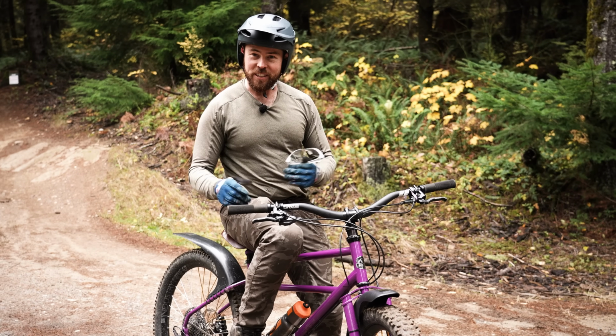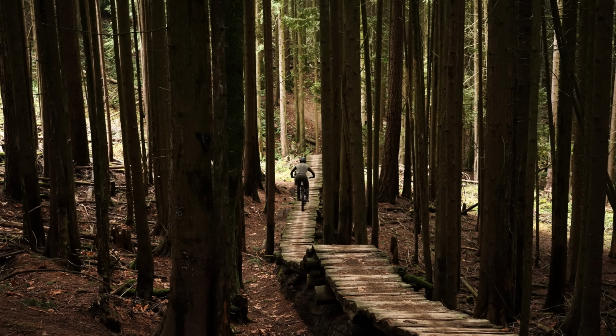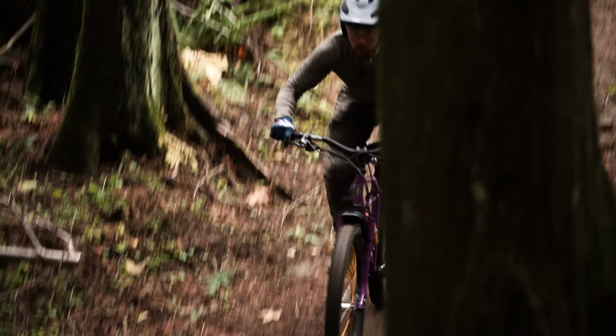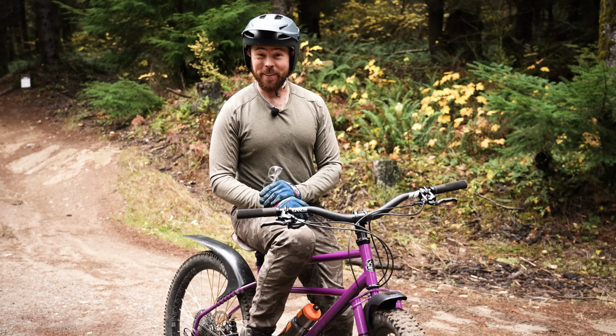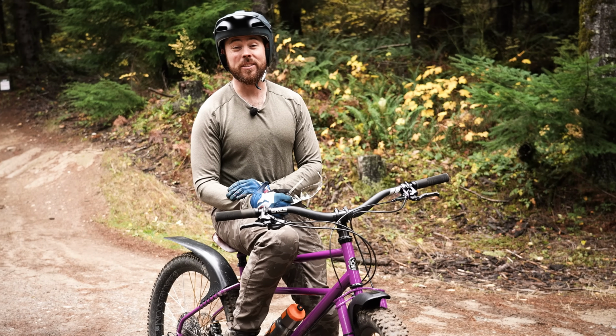On the wood features, I thought it would be super bumpy and skittery, but with the 2.6 tires and the Cush Core and everything, it felt fine. I even hit the huck at the end of the wood feature just to see, and it felt appropriate. I'm definitely jiving with this thing. Is it stupid? Probably, but it's a lot of fun, and that's not up for debate. Let's go hit something a little bit more jumpy and see how the Stooge does with a flow trail.